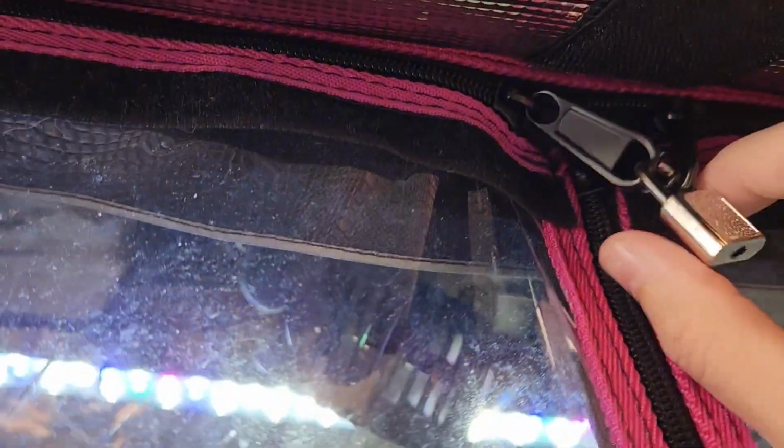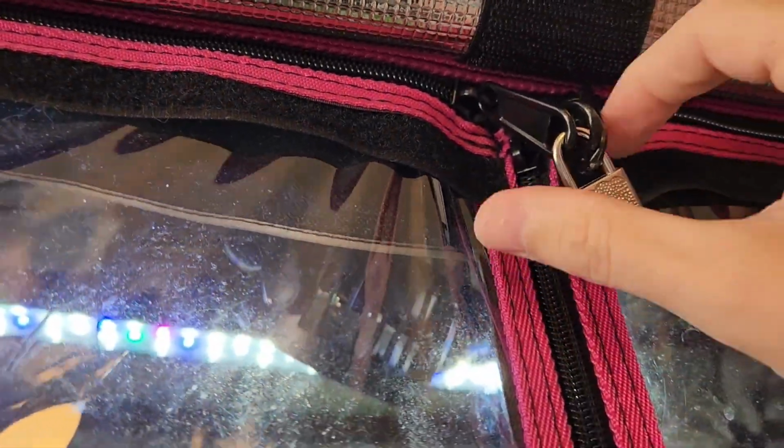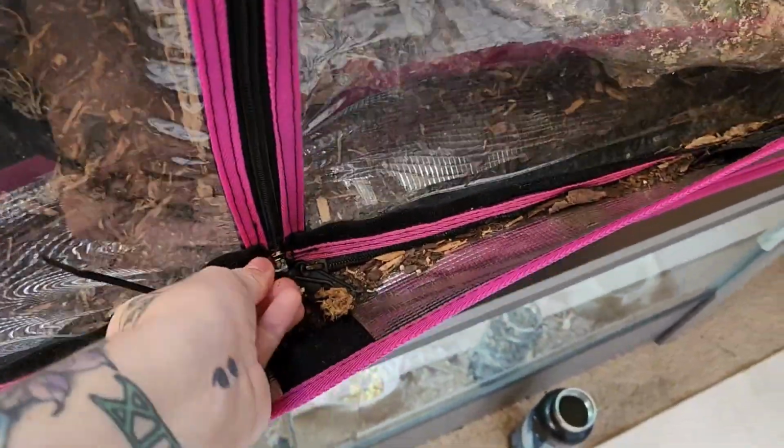Oh, and for anybody who has these tents and is maybe wondering how to lock them, I got these little padlocks for cheap off Amazon. There's 3 zippers right here at the top, and I just took all of them together and put them in the padlock. It seems to be really secure. And then down here at the bottom, I have a zip tie pulled as tight as I can get it. That's really secure, because I don't mess with the bottom too much.